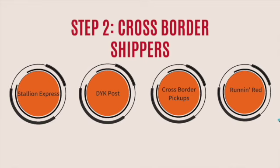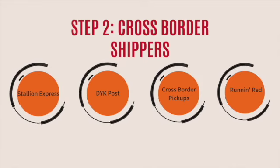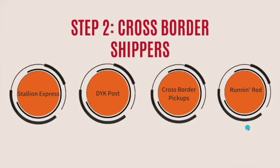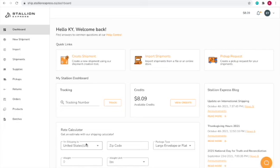Now I will talk about Stallion, what my account looks like when I make a sale on Poshmark US. So once you've created an account with Stallion Express, I believe mine is a business account, this should be what your dashboard looks like. This is what mine looks like. So your credits are here. How Stallion works is you preload your credits into your account, and if you create new shipments, then they will deduct it from your credits here.